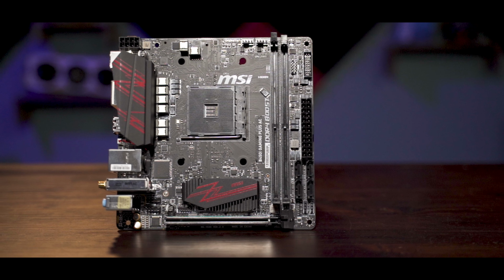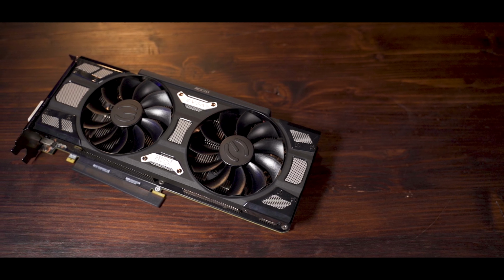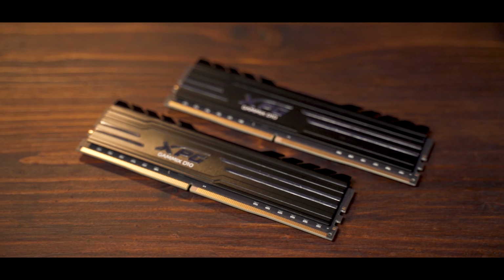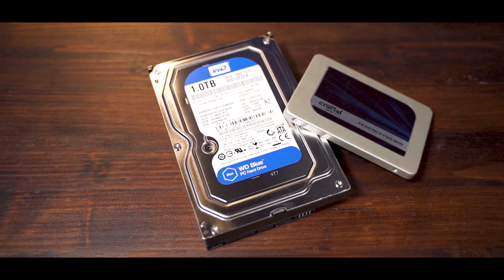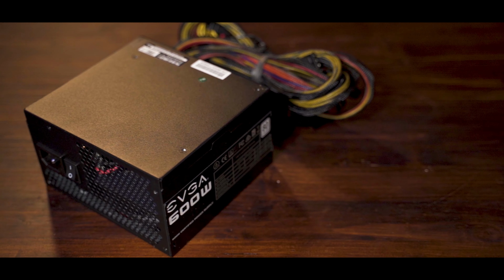So this one right here has a Ryzen 2600X on an MSI B450M motherboard, an EVGA GTX 1070, an ADATA XPG Gammix D10, 16 gigabytes of memory clocked at 3000 megahertz, a Crucial MX300 500 gigs SSD, 1 terabyte of Western Digital hard disk drive, a 600 watts EVGA 80 plus certified power supply, in an NZXT H200 mini ITX case. I don't know about you guys, but I really like small builds. They're easy to move. You can take it anywhere with you, take it to a LAN party, and performance wise, as long as you have good airflow, you should be fine.